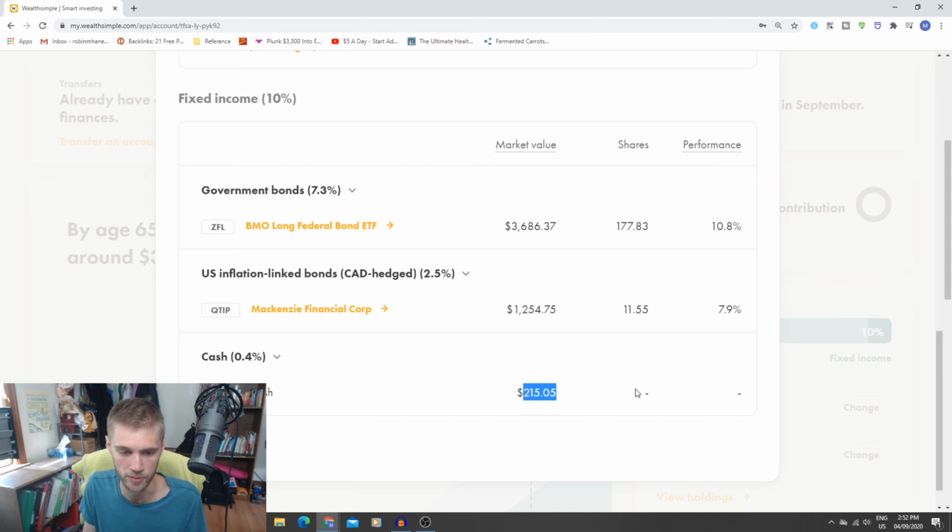And then we have some cash at the bottom here. Wealthsimple kind of has a cash buffer. You need to put a certain amount in and then they'll start spending, but it seems like they always keep a little bit of cash on hand. I'm not too sure why they do that, if it's just to wait for better times to invest into. I'm not too sure. But I've always noticed they kind of keep a little bit of money in your portfolio.